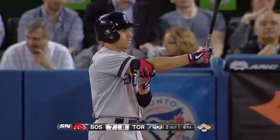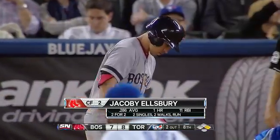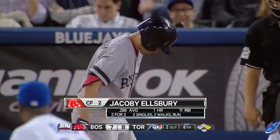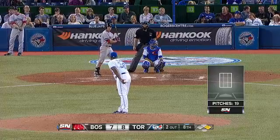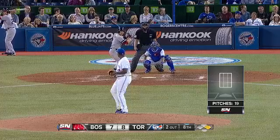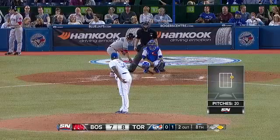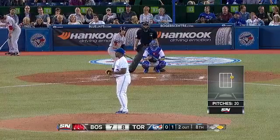So Oliver will work to Ellsbury, and Ellsbury's had a good night. 2 walks and then a pair of singles. He scored his last time up in the 7th. Mention Oliver's numbers against lefty hitters before the Drew at bat. They were 10 for 23, a .435 average, and that's not like Oliver.